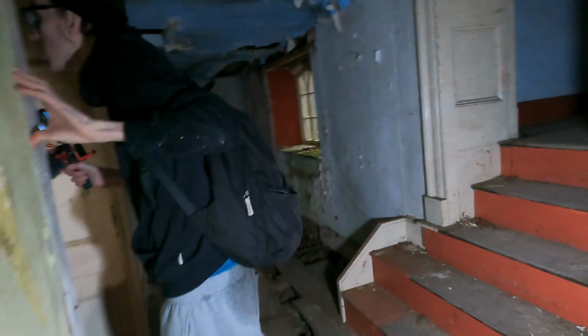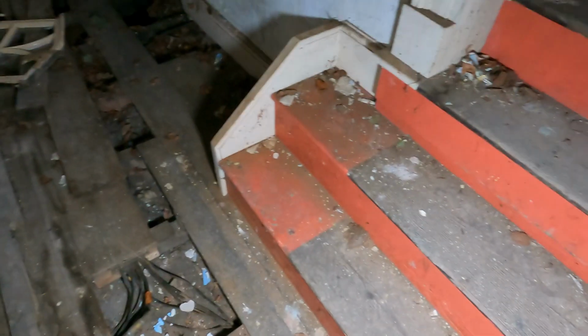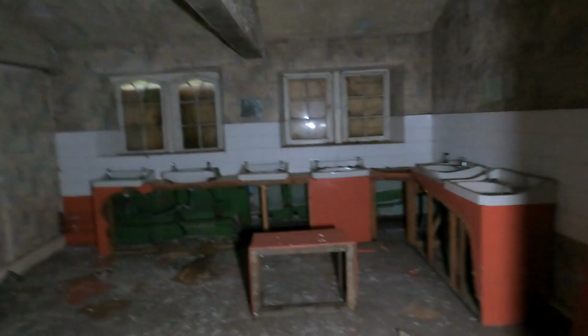Be careful here, floor's pretty much gone. I wonder when that paper's from. There's no date on the top. I wonder why there's so many sinks. That's weird. Obviously this must have been like a communal bathroom or something. That's weird, that.